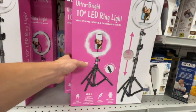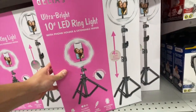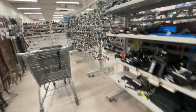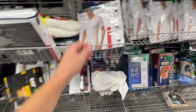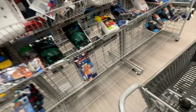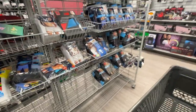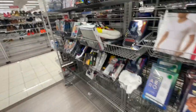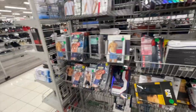Ooh, I wonder, I might get one of these. Skills, gated. Always look at the t-shirts. These might be good, probably not though. Those might be money. What else do we got? Any Calvin Klein? Those might be good. So I'm gonna get to scanning and see if any of this stuff is profitable.